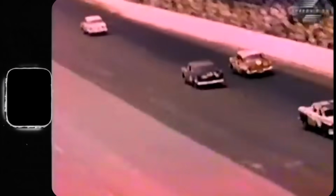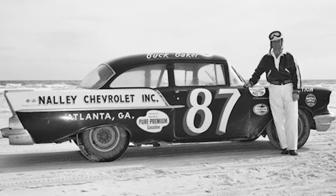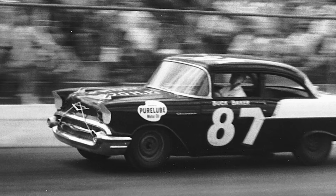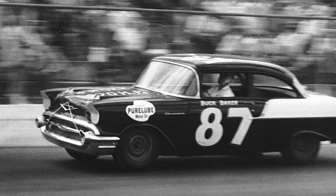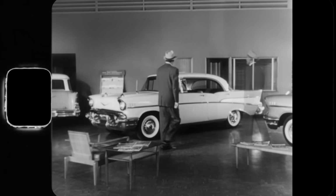It was as good on the paved high banks as it was on the sands of Daytona Beach or the dirt of the Carolinas. Anywhere you took this thing, it was bad fast, and it never looked better than when it was decked out in the glossy black paint that Buck Baker had put on it. Nicknamed Black Widow, he wheeled his number 87 Black Behemoth to 10 wins on the year and nabbed the cup at season's end. Others like Fireball Roberts and Paul Goldsmith made the Bel Air a household name with their heroics on Sunday, and made it sell like hotcakes come Monday.